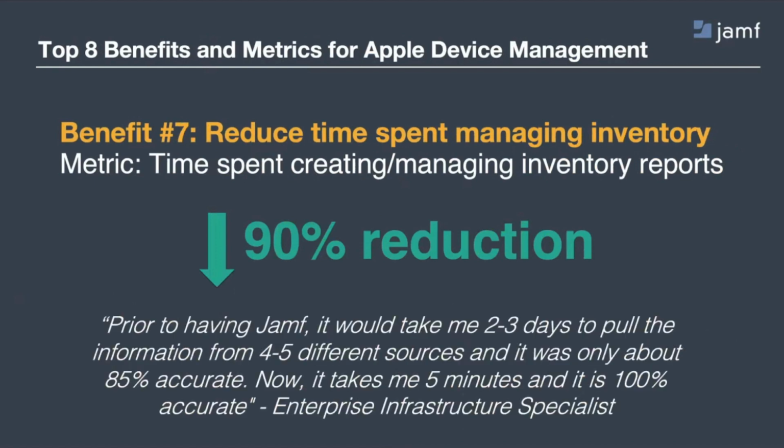I spoke with an enterprise infrastructure specialist who said, prior to having Jamf, it would take me 2 to 3 days to pull the information from 4 to 5 different sources, and it was only about 85% accurate. Now it takes me 5 minutes and it's 100% accurate.